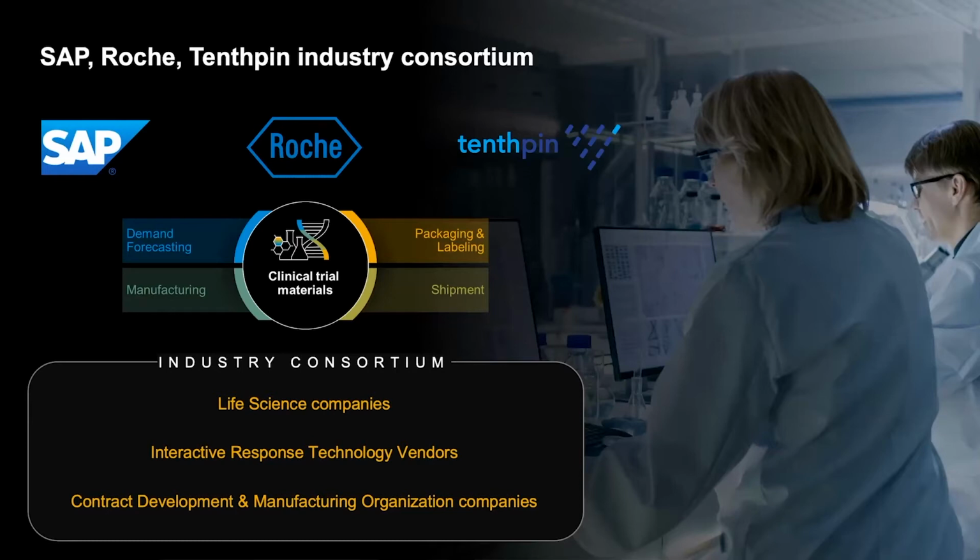And the combination of deep industry expertise and also understanding the specifics of life sciences when it comes to compliance or regulatory requirements, and combining that with the use of really latest technology, that allows us to reinvent how businesses collaborate within the life science industry, and I believe within industries in general, and also across industries in general. So if you are not yet part of the consortium, I would like to invite you to join.